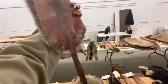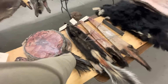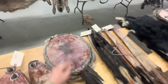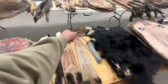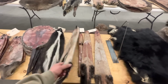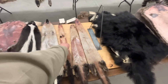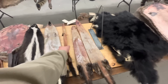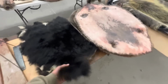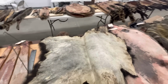Looks like a stingray. If there's 10 of them, 12 of them? Yes, 11. Skunk. Fur out. Skunk, fur in. Mink. That one was stretched really thin. These ones are stretched really wide. Black bear. I think this is just the... Yeah, no head, no feet. Just the fur.